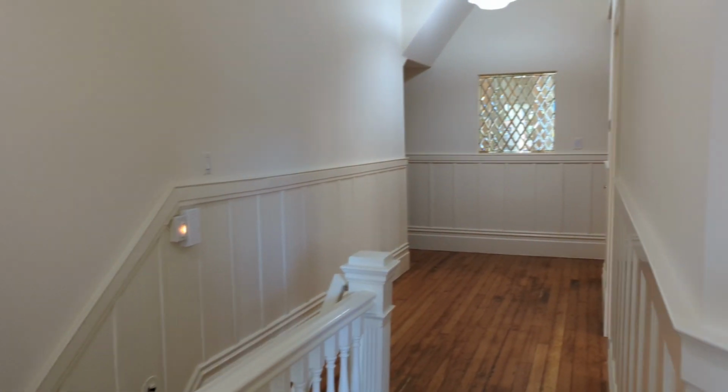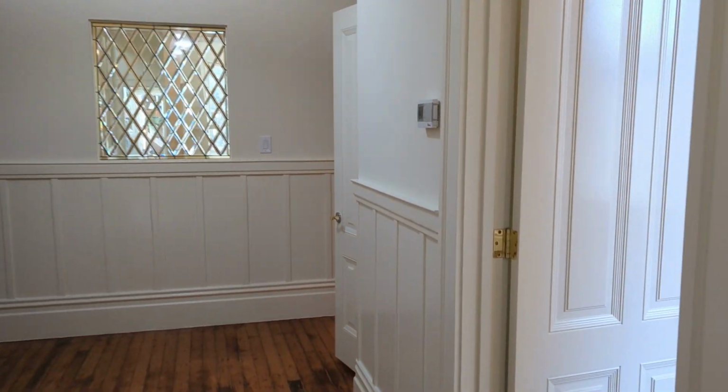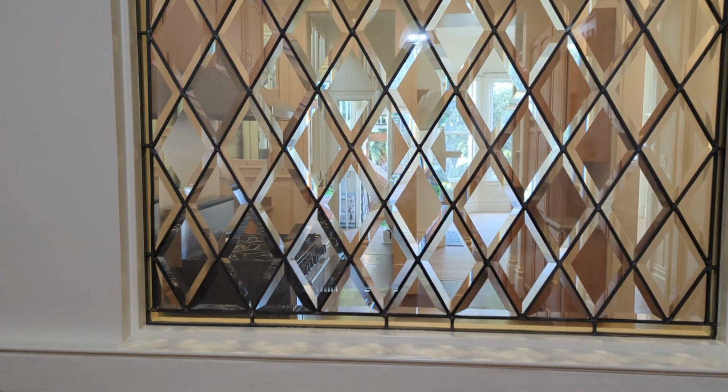It's an entire flat next to Bi-Rite, Nopa, lots of great restaurants and bars. That's the first bedroom we're walking by. Glass window looks into the kitchen. Here's a foyer closet, another hall closet, huge.